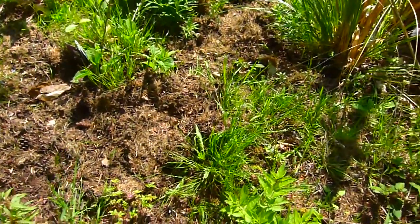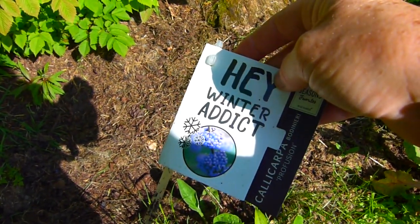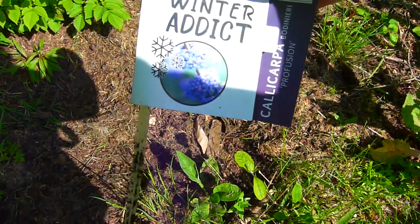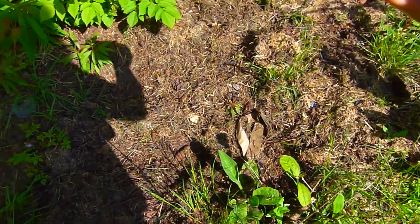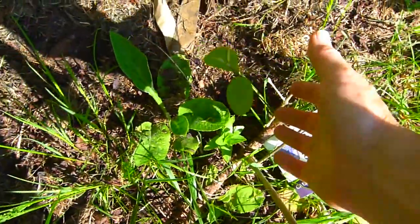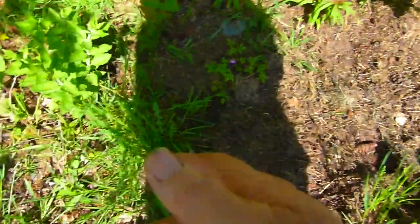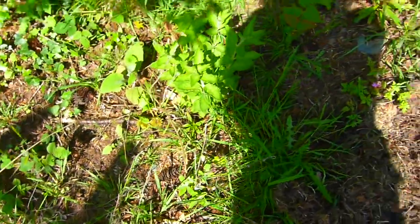And then down here, this is one I got in the garden centre that I thought was dead. It has purple berries on it, and it's called Callicarpa, is that right? Profusion. And I bought 2 of them for £1 each, and I thought they were dead. But it just goes to show, if you leave things in, it's got leaves on it. I bought that 2 years ago. And I've got another one down there, and I thought they were both dead, but they've come back.